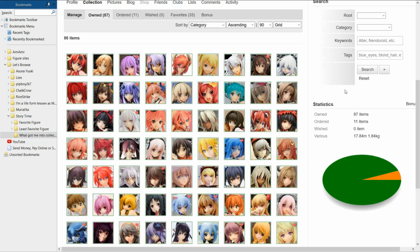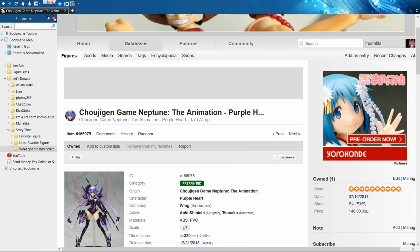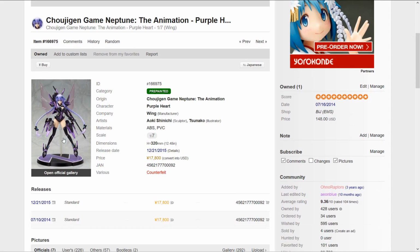And one day I was on there, and I saw a picture of Purple Heart. She is what got me into figure collecting. And she is what got me into making YouTube videos as well, because I wanted to make a YouTube video of her. So I started making videos and tried to improve and everything. But Purple Heart is what got me into figure collecting.